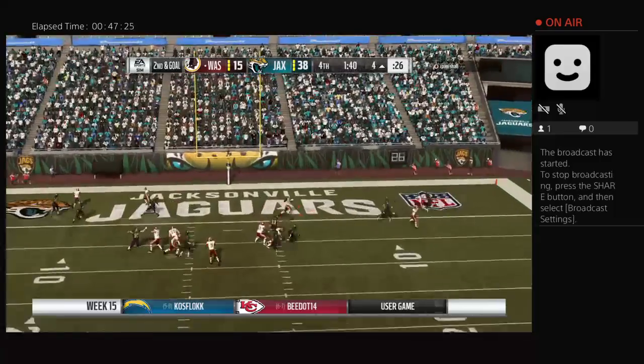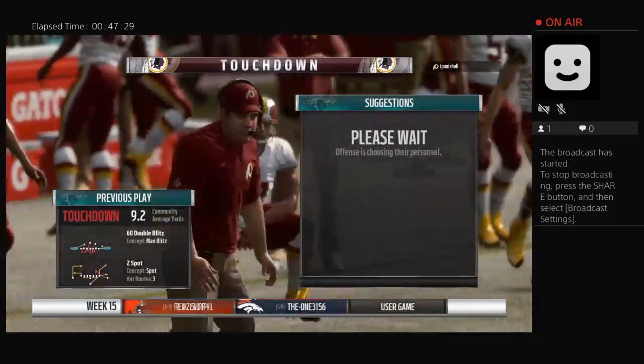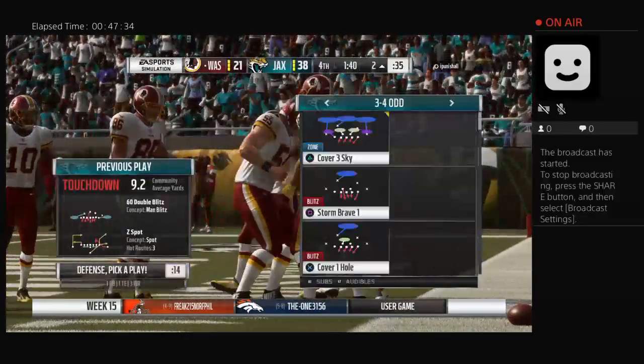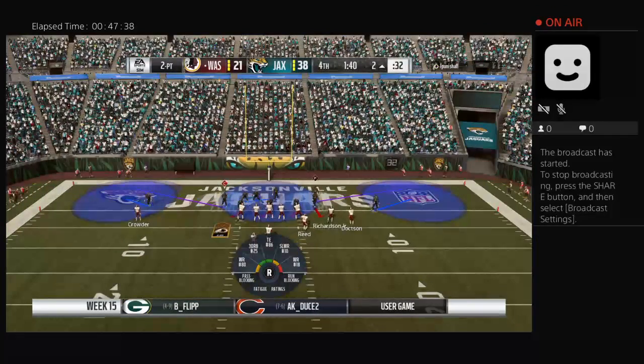Barrett now on 2nd down. And he is into the end zone for a Washington touchdown. Vernon Davis, his first touchdown on the year. And the Redskins are able to close the gap just a bit.